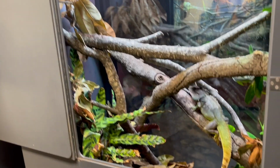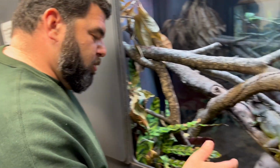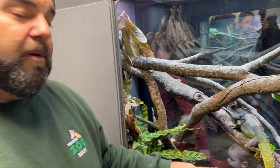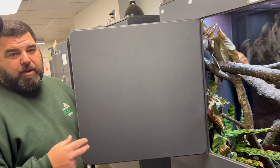And then something like this is getting sprayed and misted every single day? Every day. So we also have these big water bowls. We got a universal rock water bowl in here that we dump out more. But we also have drains in the bottom of these. So every exhibit has a drain too. So we have gravel in the bottom, then we have all the bedding.